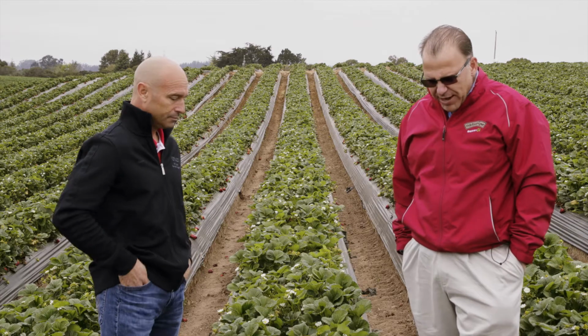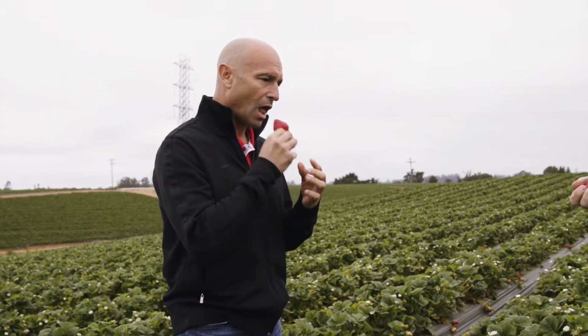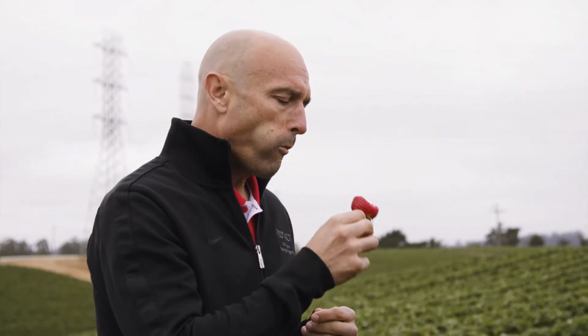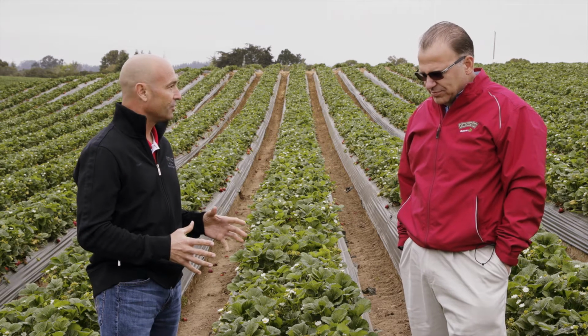So, what type of variety do we have here? This is the Monterey variety. It's probably the major variety up here in the Salinas-Watsonville district, and the reason the growers are turning to this is not only the quality they get out of it, but the yield, and the flavor of the variety has been very good.